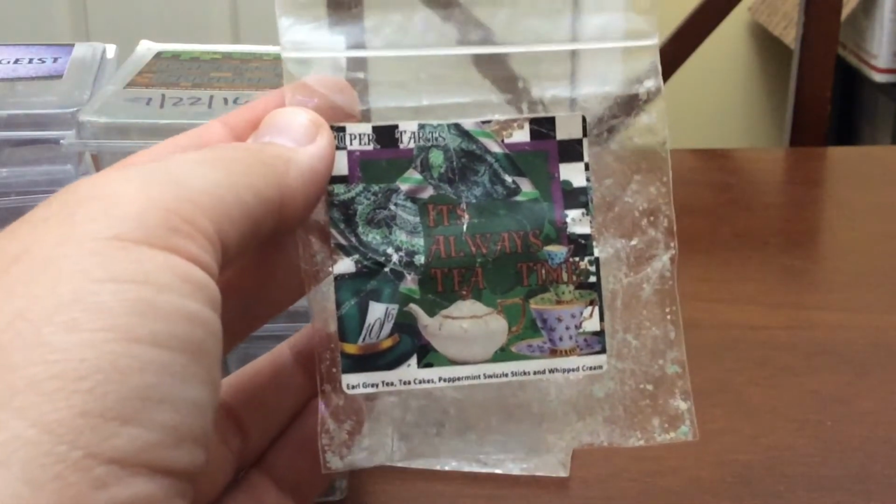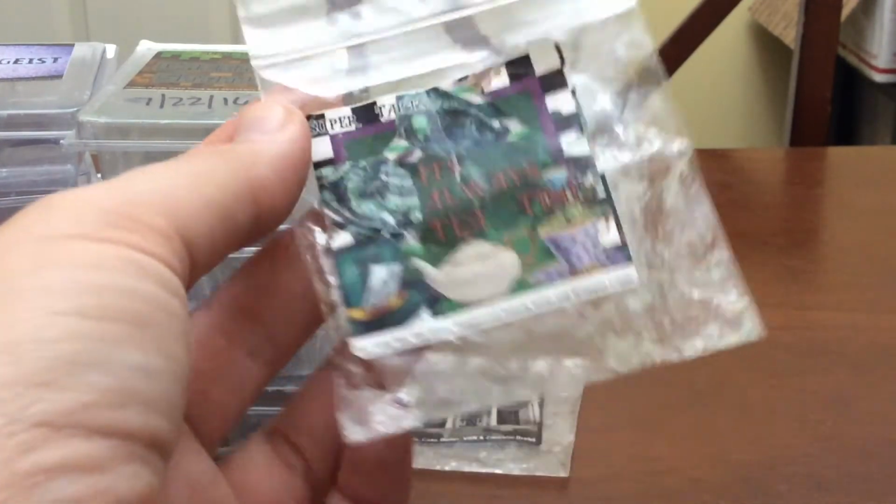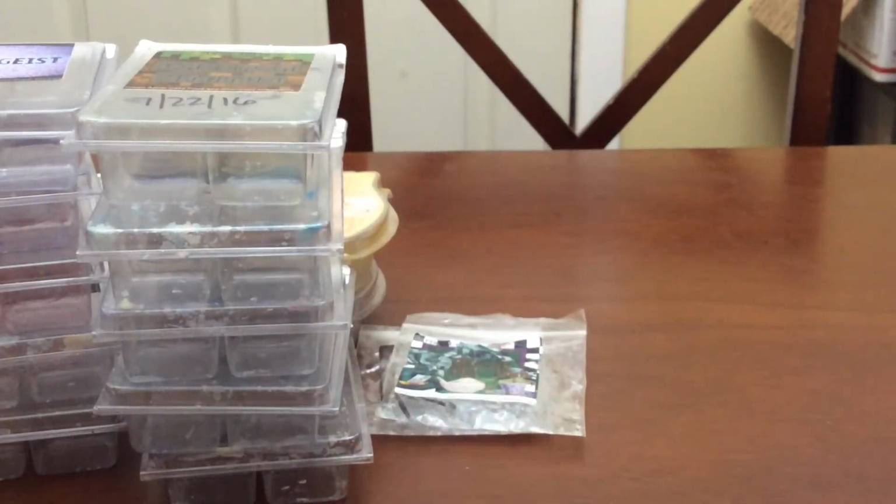It's Always Tea Time. This one I don't even remember melting. It was very forgettable. I mean, I don't even remember where I put it or what it did or anything.